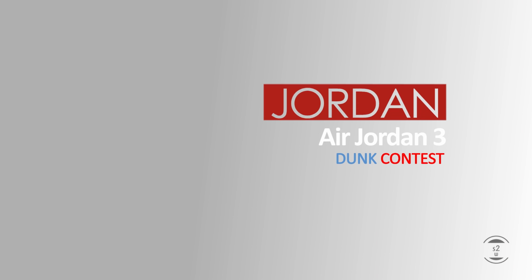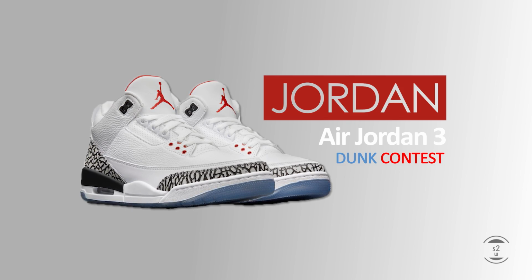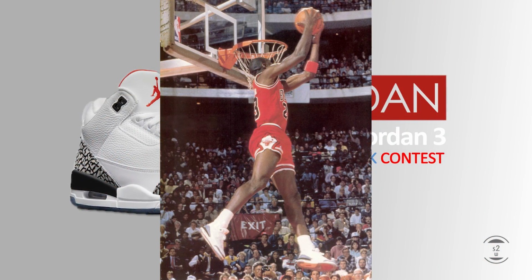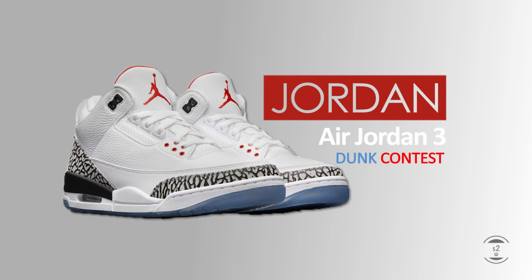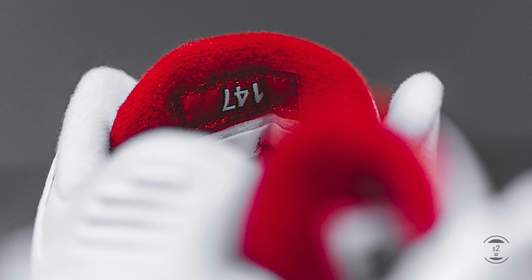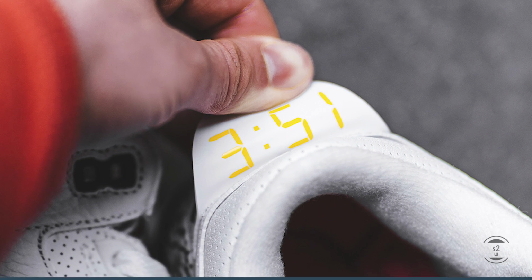Now the fun begins. On the 14th of this week, the Air Jordan 3 Energy Dunk Contest is coming out, celebrating Michael Jordan's iconic free throw line dunk that he did in the 1988 Slam Dunk Contest. The overall color design uses the White Cement 3 colorway, the same colorway MJ wore during the contest. However, they've changed the outsoles into icy bottoms, so you can see through it and witness the red line design on the left outsole, commemorating the moment and spot where his left foot took off and made the famous dunk. There is also the number 147 behind the tongue to signify his final winning score during the contest, and hidden behind the heel flap is a time that reads 3:51 to celebrate the exact time everything happened.